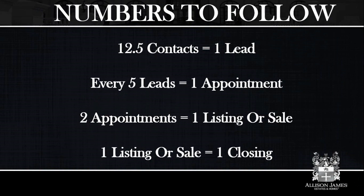Now, you have to define what a lead is. A lead should be a ready, willing, and able buyer who's ready to do business. I had a time frame. If you're ready to buy or sell a home in 30 days or less, that's considered a lead to me. If you're ready to buy a home in 12 months, I wasn't interested. I put it in a particular file, and I will follow up with it when it gets warmer.